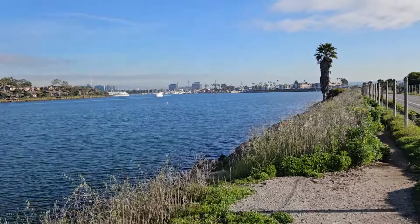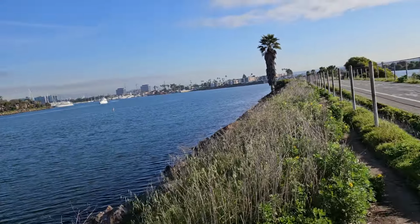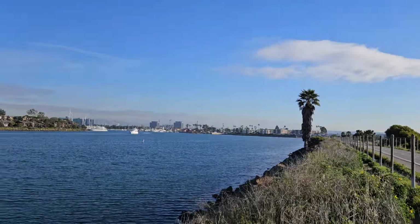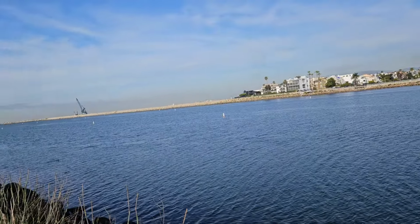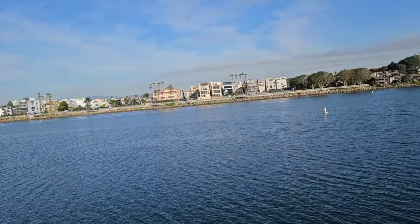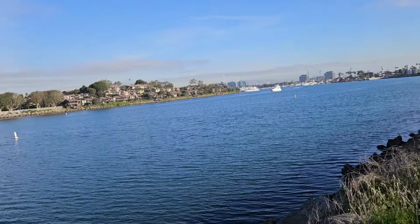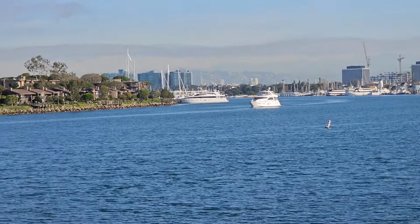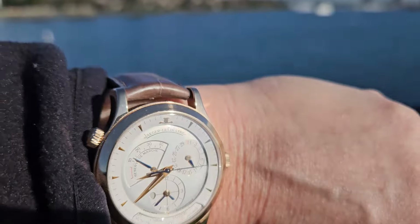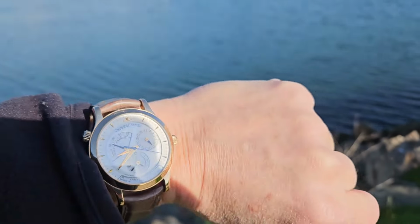The problem that they've had, I think, is they've had too many models and too many basic steel models, and they don't have that flagship model. They don't have that one watch that everybody associates with JLC, except for the Reverso. And I don't think that's a watch you want to have as your flagship. It's kind of a nerdy watch, really. It's kind of a dull watch, in my opinion.